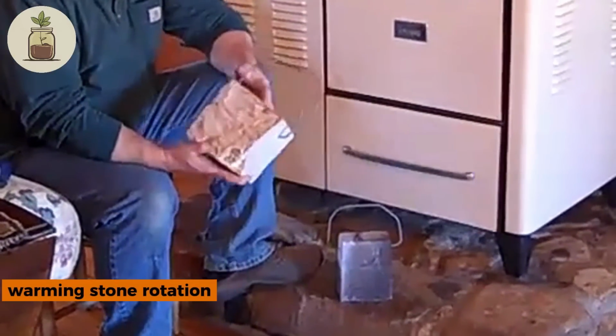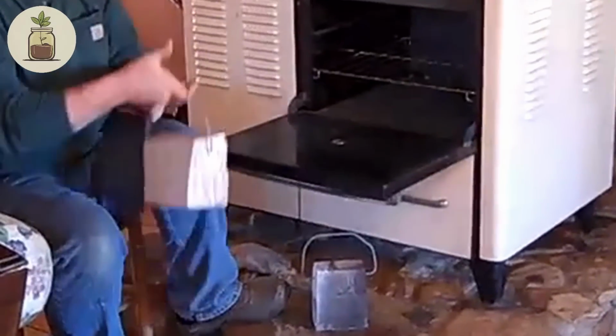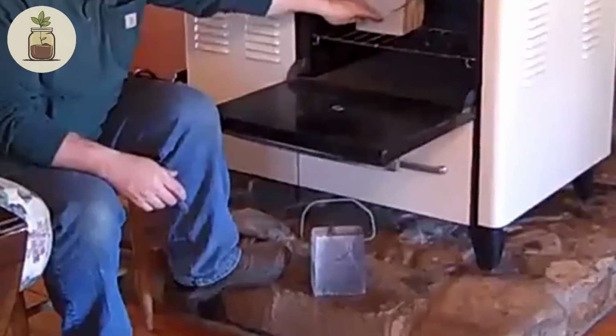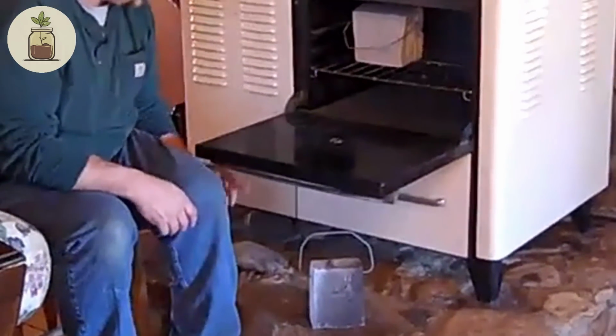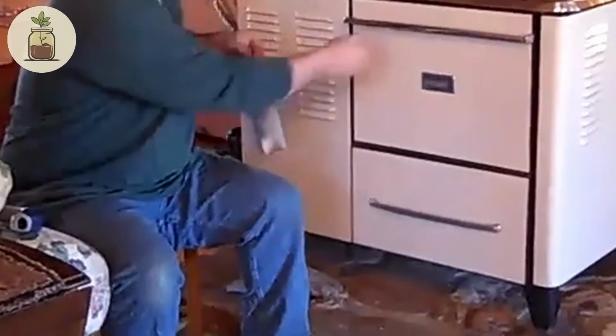Throughout the evening, soapstones are placed near the wood stove, absorbing heat slowly. Every 30 minutes, someone rotates the stones, moving the hottest ones away from the fire and bringing cooler ones closer. By bedtime, a family has 8 to 10 stones at various temperatures ready for different heating tasks.